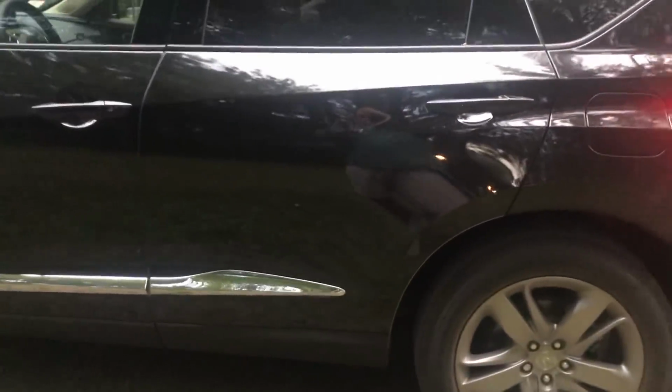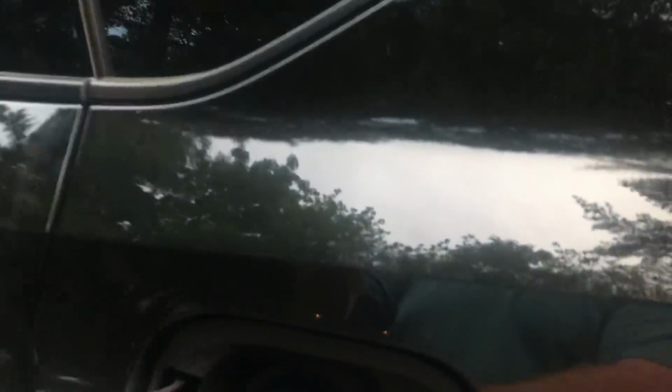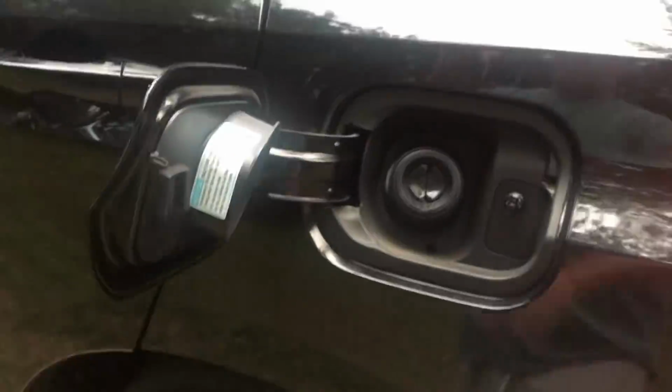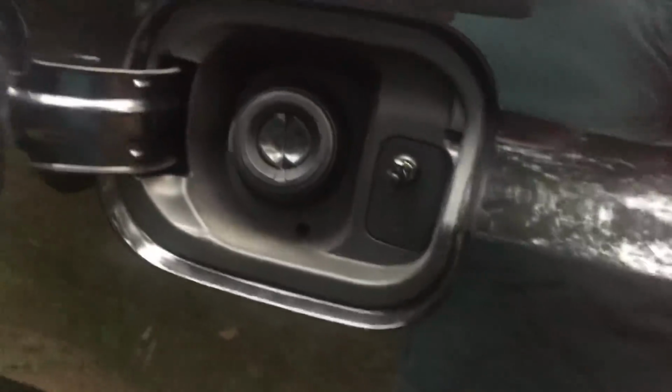I just wanted to make a small video on some of the good and bad things I found with the 2019 RDX Advance I have. Talk about the fuel door real quick. If the car is open, it will open up just like that. Push it and it opens right up. It is capless also, like the TLXs, which is a good thing. I like that a lot.